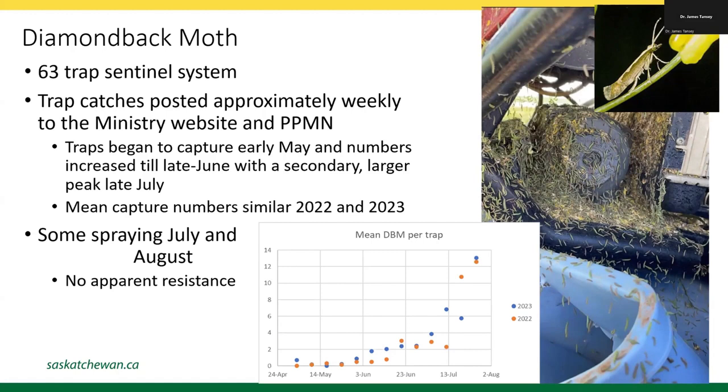You can see this is an ATV that was driven through some canola and picked up a few diamondback moth larvae. So yeah, this was a pretty significant population. We did have some significant populations in this past year, and some accounts of spraying. However, no instances of apparent resistance to group 3 insecticide. We have had previous years where there was some indication of group 3 resistance. Happily, that wasn't the case this past year.